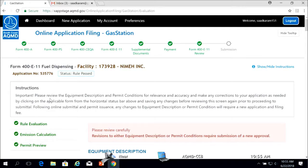So if you put in your parameters and say, well, maybe I don't need three things, I don't need two, then you go to the form E11 and make those changes because you haven't constructed yet. You're just applying for the authority to construct. And that's how, I think that's what you're trying to get at.